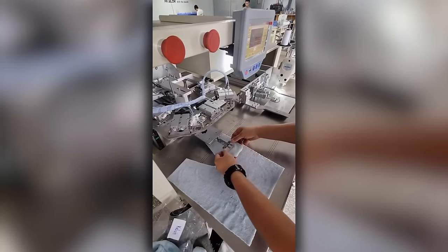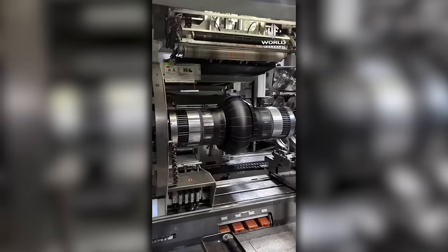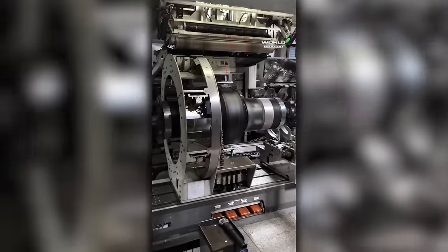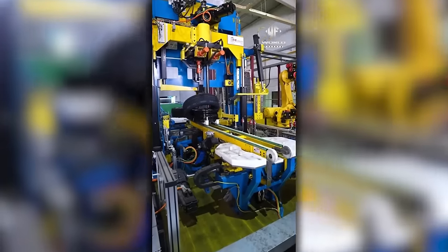Wondering how your hoodies and t-shirts begin their lives? Quite often in amazing production lines like this. If you own a Volkswagen, then the chances are that this is where your tires came from. A complicated production process for a seemingly simple product.